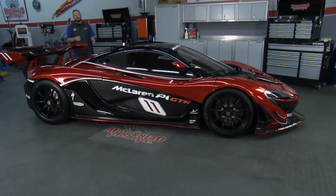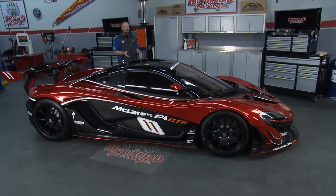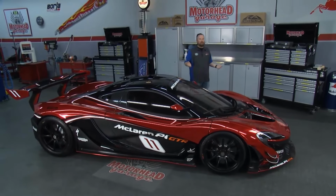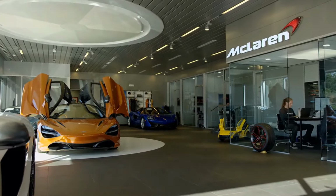Welcome to Motorhead Garage, presented by Dustless Blasting. This is automotive heaven in the shop today. We're looking at a McLaren P1 GTR, which is the racing version of the McLaren P1 road-going supercar. It's one of the greatest examples of automotive engineering on the planet today. It's one of less than 40 of these ever built. And thankfully, I'm joined by Kevin of McLaren of Philadelphia, who's an expert on this deal.